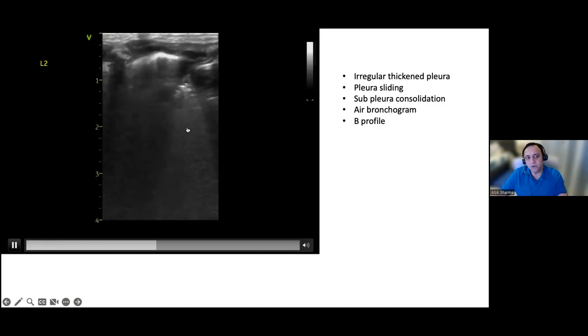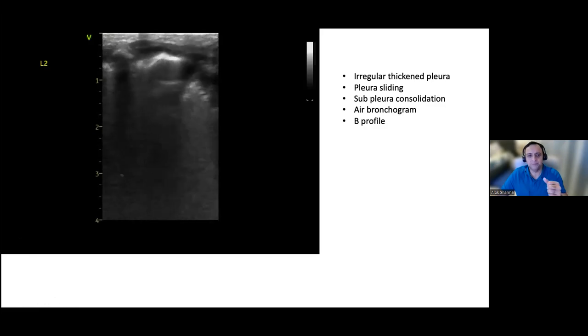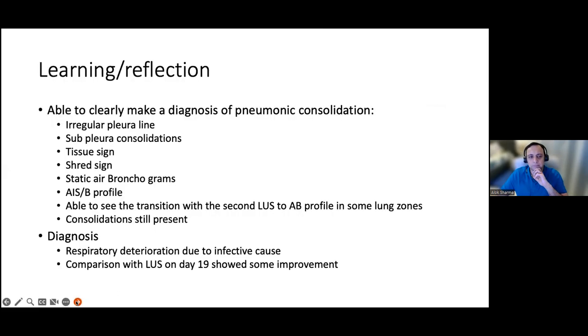And it's always important that you try to confirm this a few times. So I move my probe around a little bit, and I'd be looking at L3, L4 as well, very closely. So well done. And yeah, that was it.